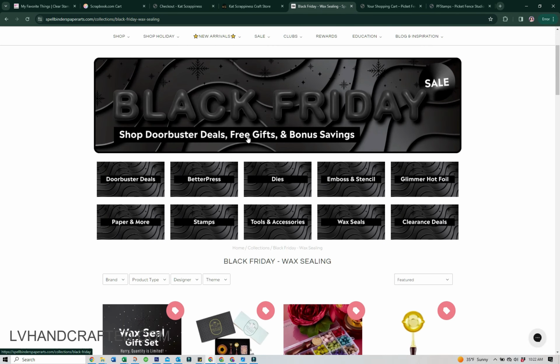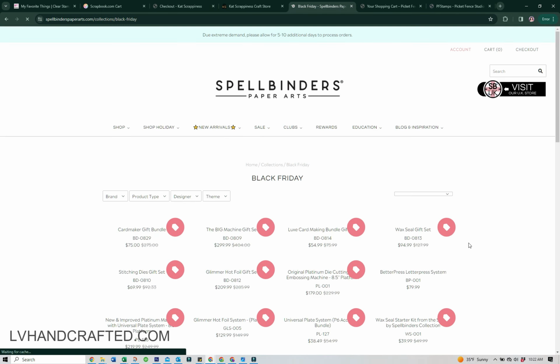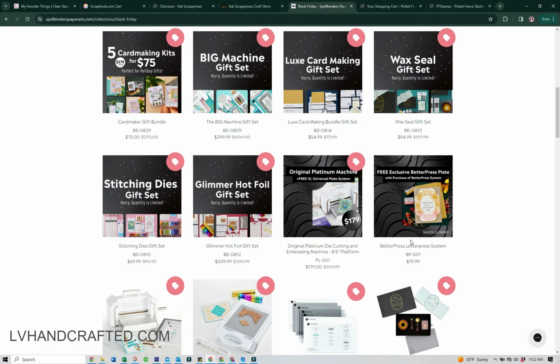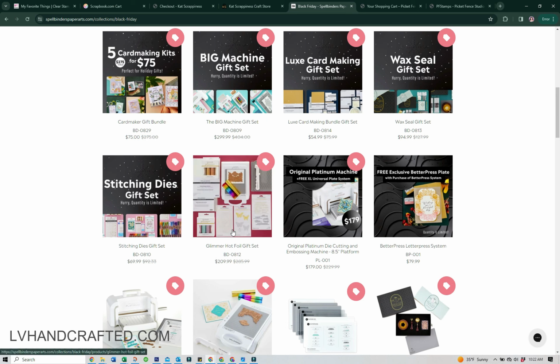And you probably noticed straight out of the gates all of these really fabulous sets. So they're on the more spendy side for sure, but they are hugely marked down, so you can get some really good savings if you're looking for it. For example, Glimmer, if you're looking to get into Glimmer, look at all you get here. And it's $286 down to $210.